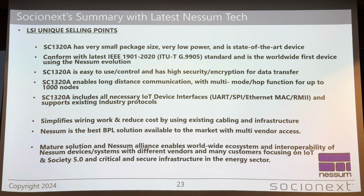It is easy to control, and it has a high security encryption for data transfer, which, like I said, is becoming more and more important nowadays, especially looking at cybersecurity. Then it enables long-distance communications if this is needed, and it has the multi-hop functions, right? And you can connect, here it's just 1,000 nodes because it's easier to read. Also, our chipset has all the necessary IoT device interfaces, so UART, SPI, Ethernet MAC, RMII, and also supports existing industrial protocols.